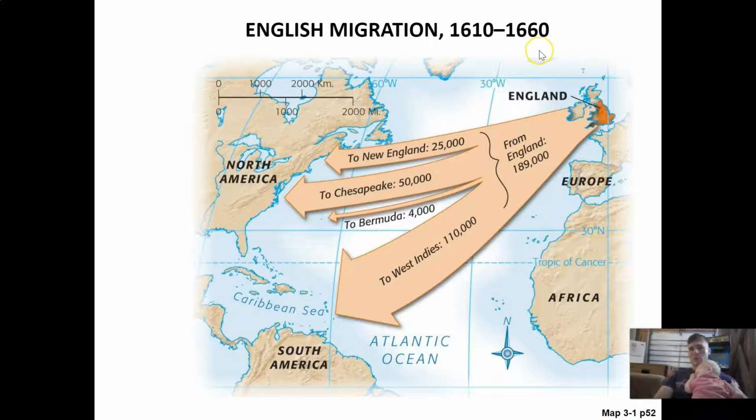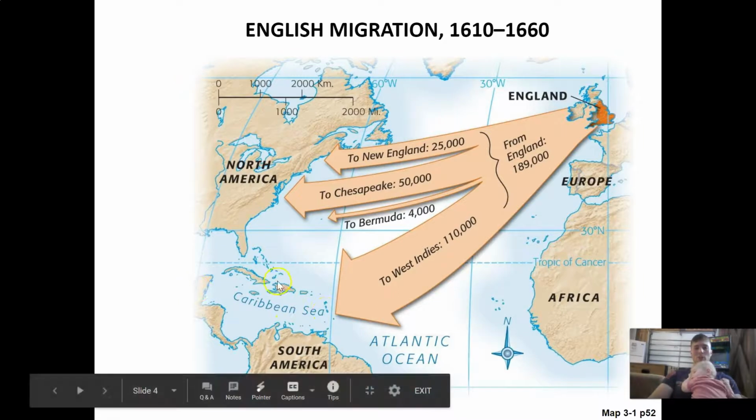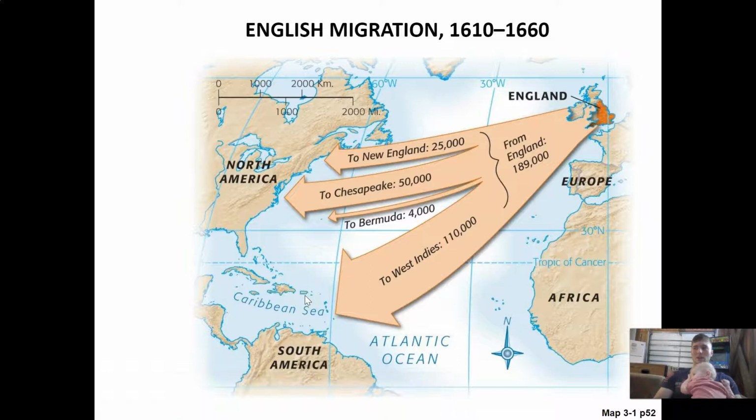Between 1610 and 1660, over 200,000 people made the journey from England across the Atlantic to the Americas. Most people would go to the West Indies because, like anybody else, if you're going to go somewhere, you'd rather go to the beach. Living in the Caribbean islands at this time would have been a very luxurious way of living. Labor would have been difficult because of the heat, but for somebody from England, you wouldn't have to worry so much about that, and you could live in the colony and live life fine. Not many people are going to want to come to the Chesapeake Bay area at the start, and you're going to see why here.